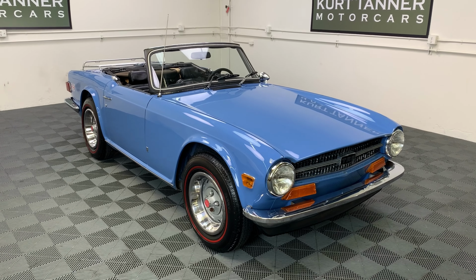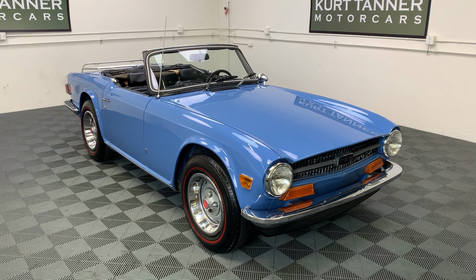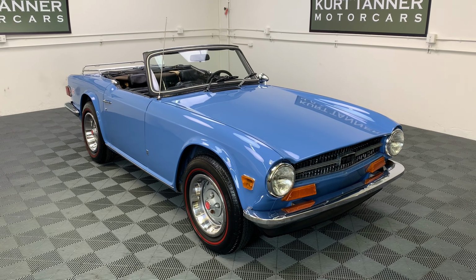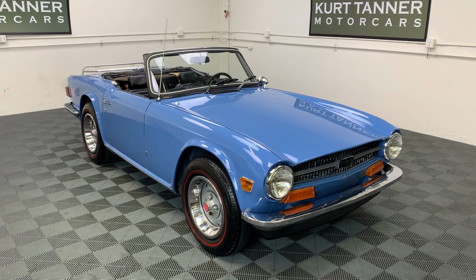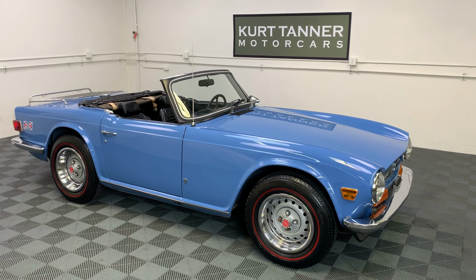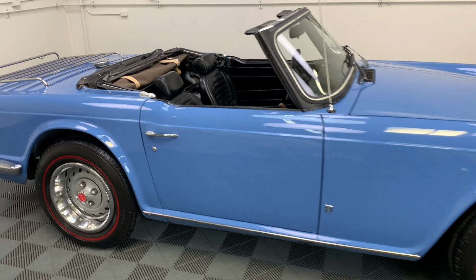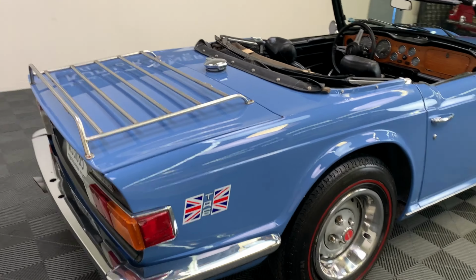I believe it was from North Dakota. It lived indoors all of its life. We purchased it from the grandson of the original owner. The original owner purchased it, after a while it was given to his son, and then it was passed down to the grandson, and we purchased it from the grandson. So a lovely, basically one family-owned car since new. Very well preserved, very good original here.